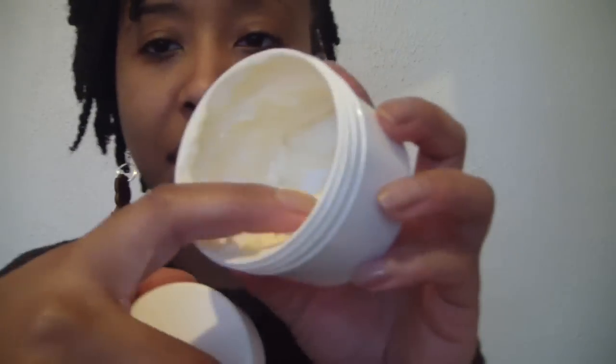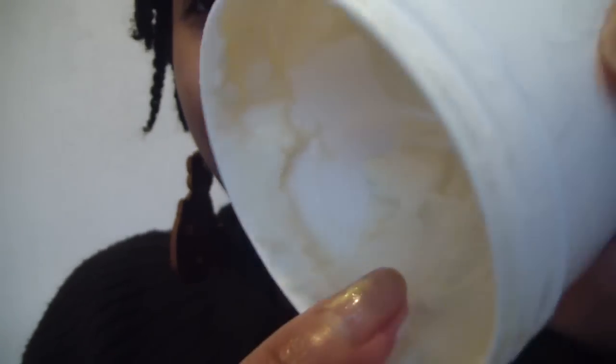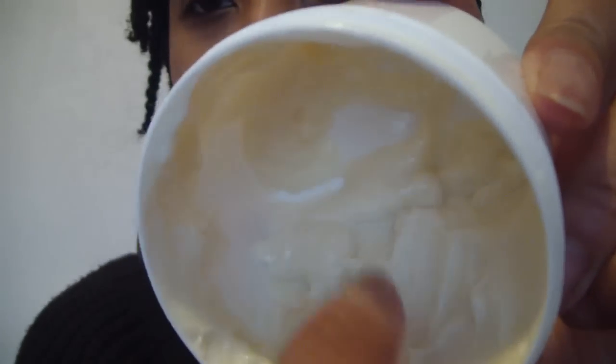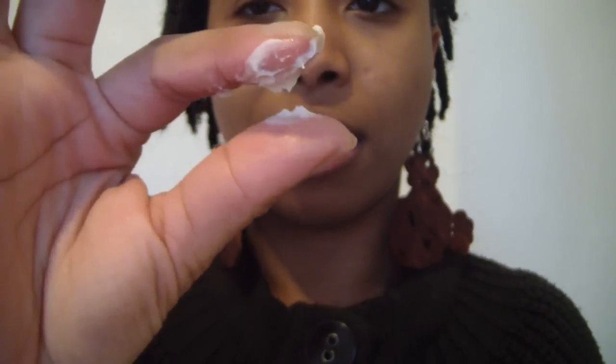And it's thick. Let me try and get it at the right angle. So you can actually see that my finger is going in there and comes out like that. Okay, so you can actually call that a cream. My issue is, let me just wipe my finger. In fact, why am I wiping my finger? I'll put it in my hair.